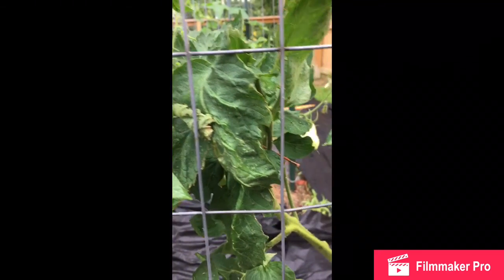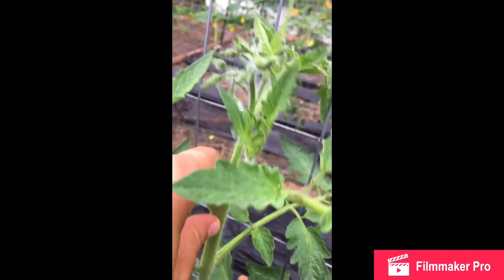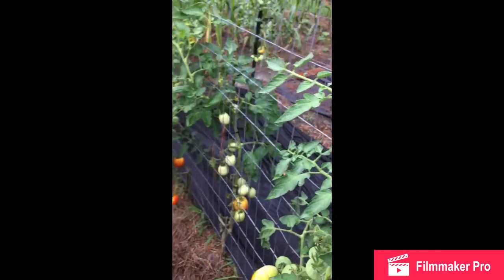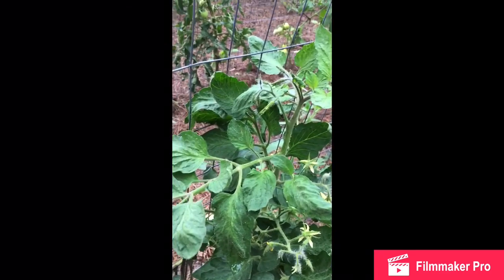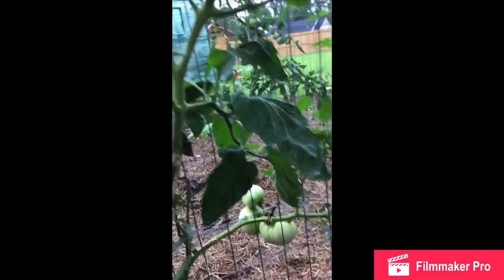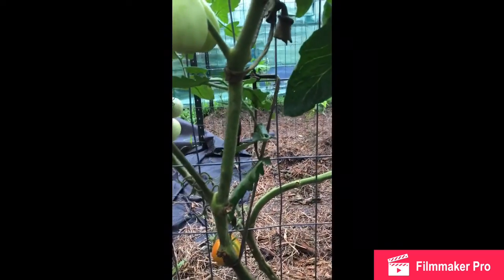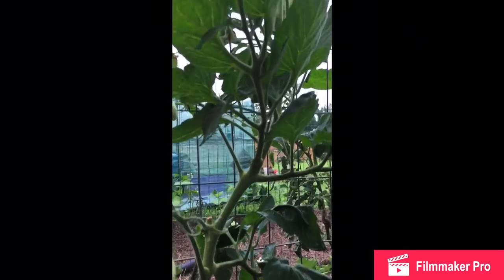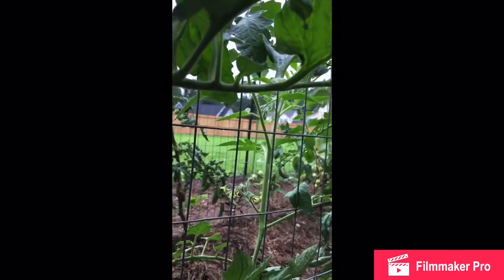I think I spot some hornworm damage. We must hunt for him. Dang it. Just checked for suckers too, and they grow quickly. I thought I saw some hornworm damage, but I couldn't find the hornworm. Let's see. I don't know. They're so hard to see, but then once you see one, you can't look away. Where are you hiding?